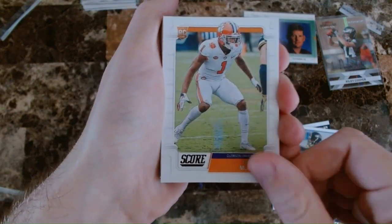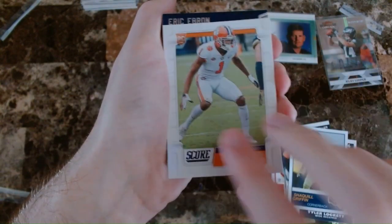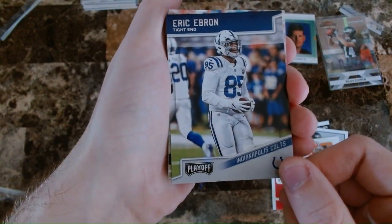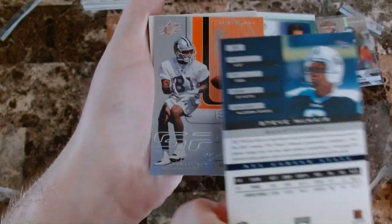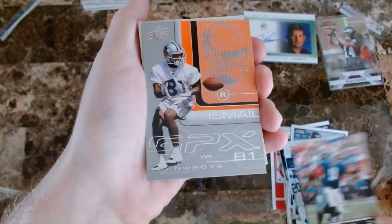Rookie card, Trayvon Mullen. He's probably in the league right now. Yeah, this is a 2019 card, but I don't know why that name's not really ringing a bell. Maybe, I have no idea. Eric Ebron. Steve McNair, there we go. Playoff honors. This is a little bit of an older card, but McNair. Yeah, 2002, it looks like. That's a nice little card.